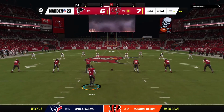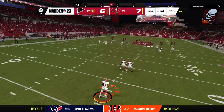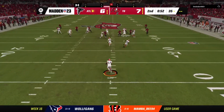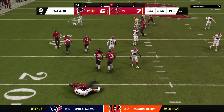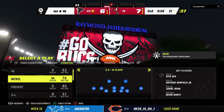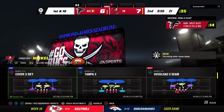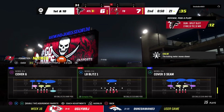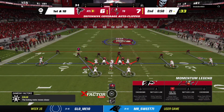The Bucs ready for the kickoff. And here we go. It's in the air. Fielded right around the 8. And he'll take it a yard or so past the 20. Call it the 21. About set to begin their next drive.